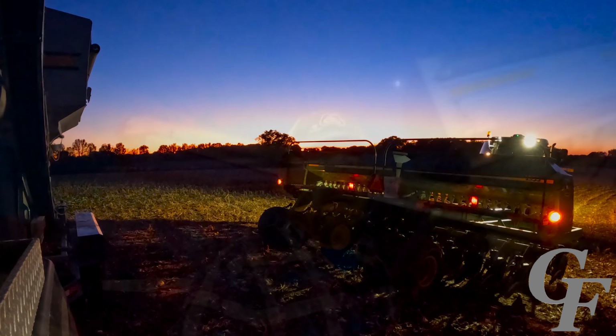Out here bright and early this morning, trying to get these test plots laid off that I'm going to plant tomorrow for University of Tennessee and Pioneer. We're getting down to the nitty gritty now, getting close to getting done on this wheat planting, and starting to get a little concerned about the seed situation.